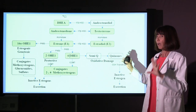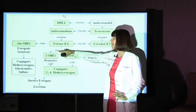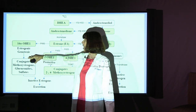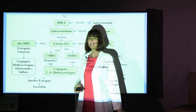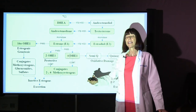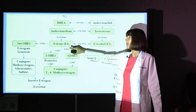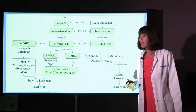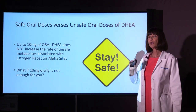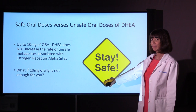That's unsafe. Now, don't worry about this, but I just want you to see it. So here's our DHEA right here. Here's our estrone, and here's the bad guy. It's called 16-alpha-hydroxyestrone. And just look at the word toxic. That's all you really need to worry about. That's what we don't want. And it comes from estrone. DHEA doses higher than 10 milligrams produce too much estrone that causes too much toxic metabolite. Up to 10 milligrams, though, orally has been shown to be perfectly safe. So stay safe. No more than 10 milligrams orally.